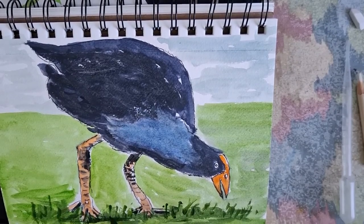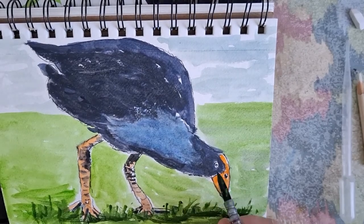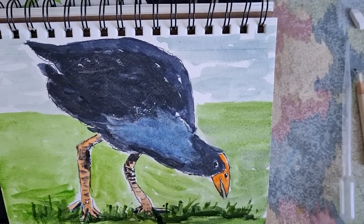So it's just a matter of doing a few little touch-ups now at the end to give it the shadow effect and to put in the nostril and the eyeball so that they stand out, and to make sure that it has the contrast there in the right places.